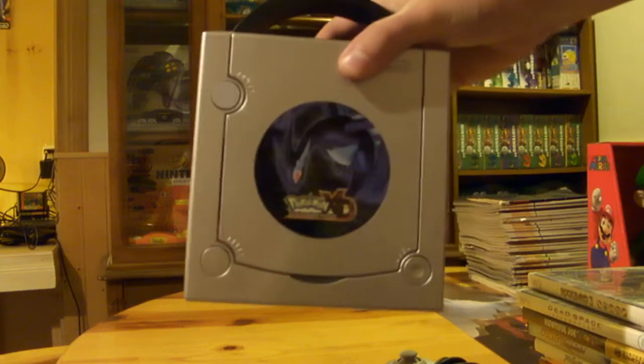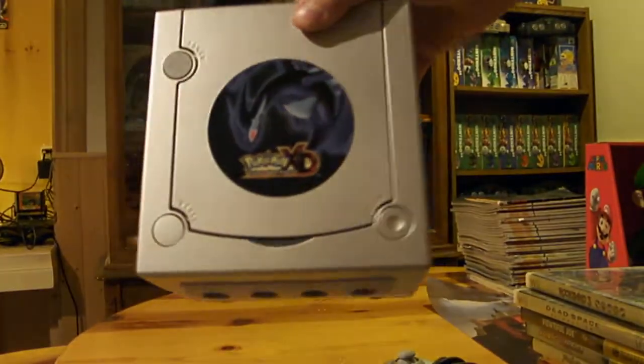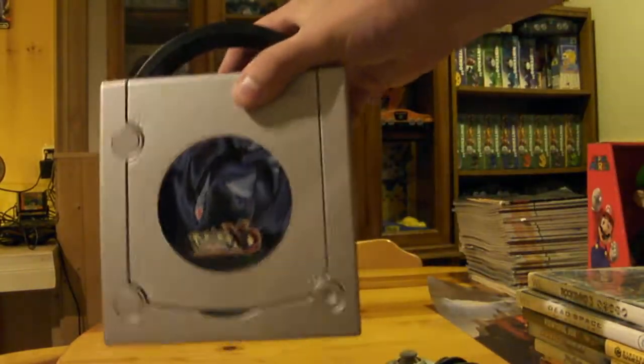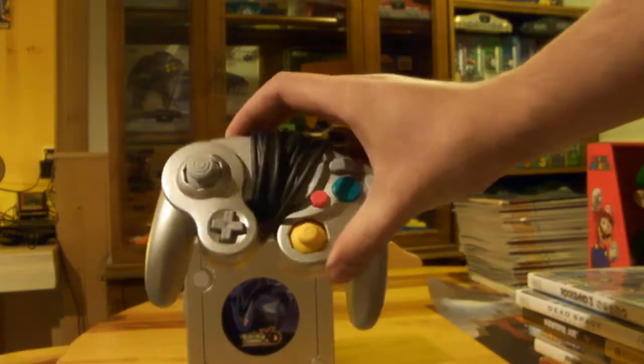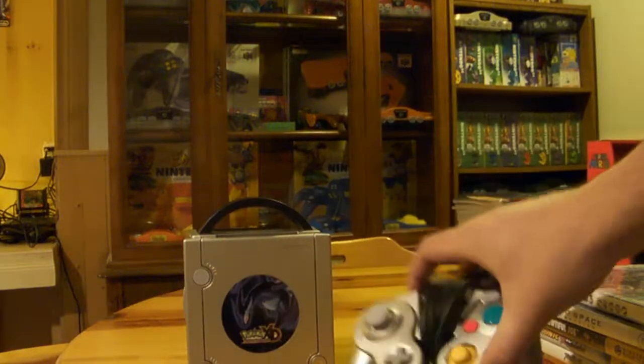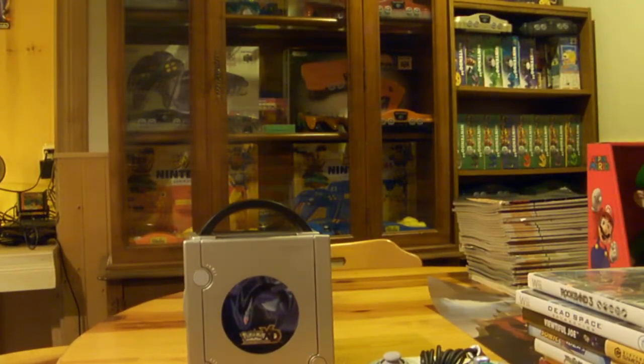So, that's that. And then on Kijiji, which is very popular in Canada, but doesn't really exist in the States, I got a Pokemon XD Silver console. And that's just the exact same, it just has the sticker on it. And it was released like this, so it is a different GameCube. And obviously it came with a controller, but the controller doesn't have anything unique about it, just silver. The Resident Evil Silver GameCube actually had a different controller, this one does not.